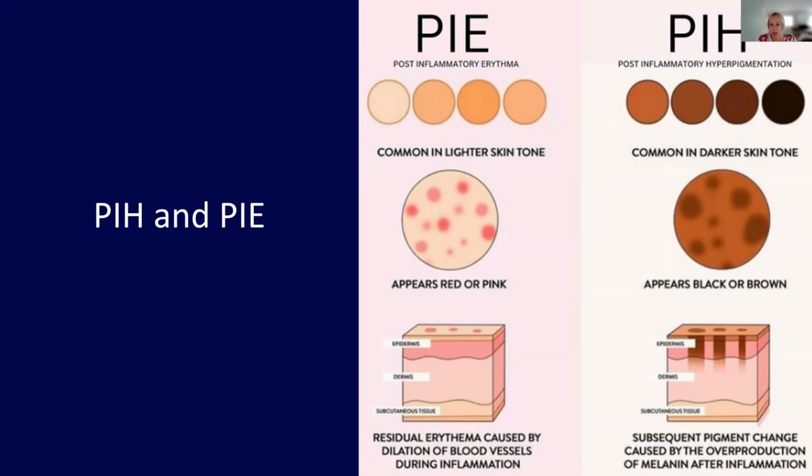Post-inflammatory erythema is characterized by red or pink marks that result from damage to the capillaries in the skin. These marks are common in lighter skin-toned individuals, so your Fitzpatrick 1 and 2, sometimes 3. They can appear as red, pink, or purple spots depending on the severity of the inflammation. PIE is often seen after acne lesions heal and can also be accompanied by mild discomfort and a little bit of itching too.